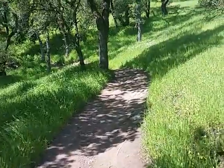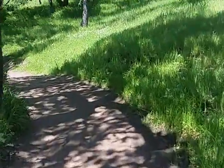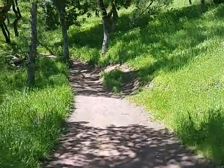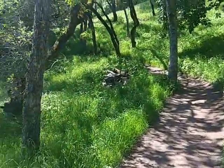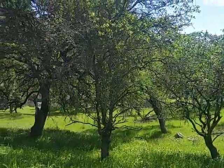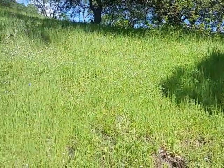There's a combination of some shady areas and some sunny areas on this dirt path, and everything is very green still. We're probably just now turning the corner from our rainy season to the typical warmer spring season. I'll pan around here just to give you an idea of what this looks like as I start climbing. There's wildflowers out, very pretty.